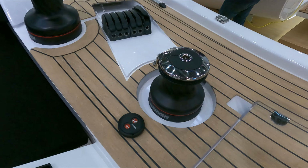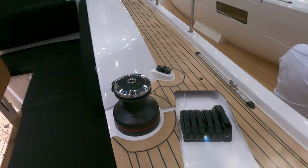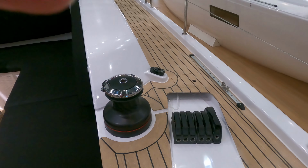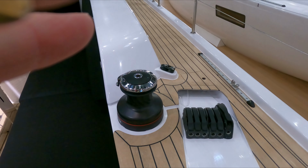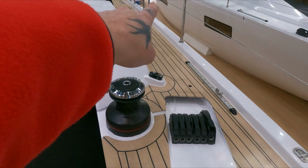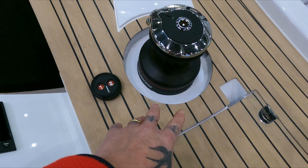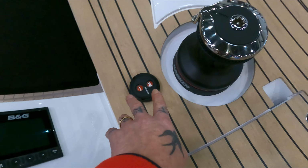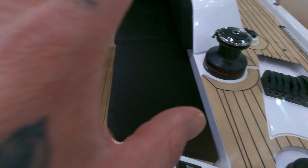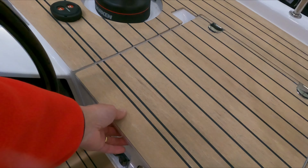Ease of sailing is one of Elan's signatures. All the lines from the mast, obviously there's no mast here because we're indoors, but everything runs underneath the deck. It's a happy time here at the show, as you can hear. Everything runs under the deck to the clutches and back to the winches. These are Harken self-tailors. Electric, obviously, so you can once again keep all the lines out of your entertaining space, giving you two really nice spaces.